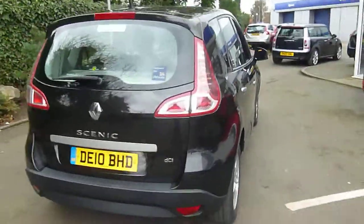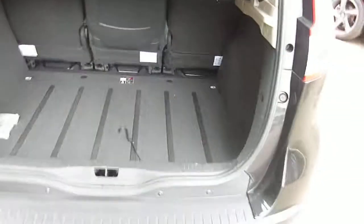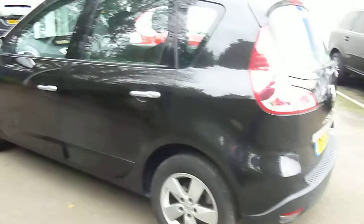Zoom out so you see a little bit more. Show you close up inside the boot. Parcel shelf is in place. Locking wheel nut is with the car and there's a spare wheel underneath. Nice clean area. Little black car, I could just do with a nice polish just to bring it up.